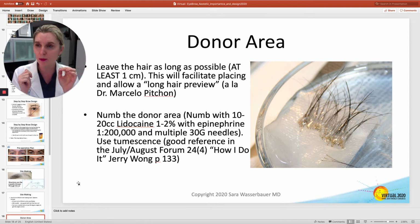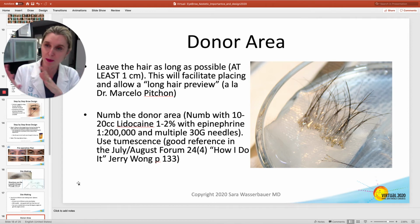I almost always do my brows with a tiny little excision. If you use FUE, that's fine too, but usually those hairs are too short for me to be able to see. I use FUE for my brow surgery, or for my touch-up surgeries, but not for my initial brow surgery.